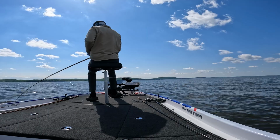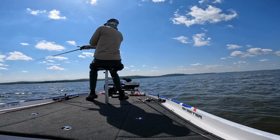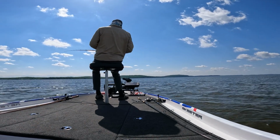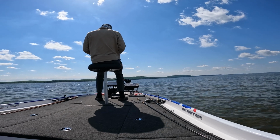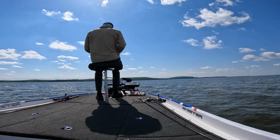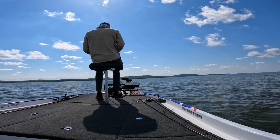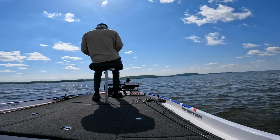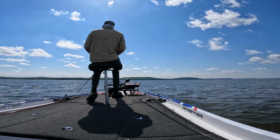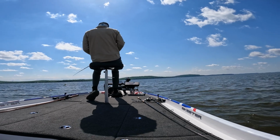So what I did the rest of the day was I tried to run new stuff and just figure out what was going on out there, figure out where these fish were biting and where they were fired up at. And I was able to get a couple things together on some deep rock, up toward the Susquehanna Bridge, like the dam area back there. I was able to find some things, but nothing I thought was gonna let me put together a solid day of fishing.